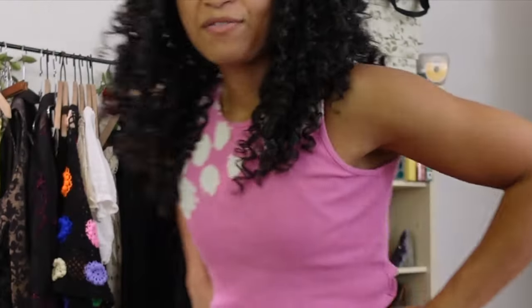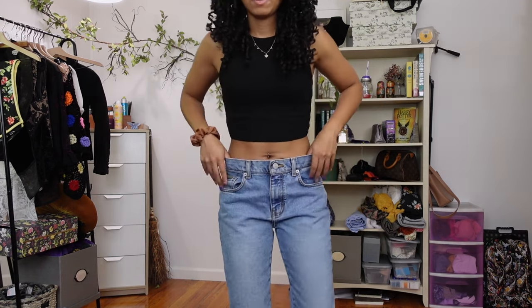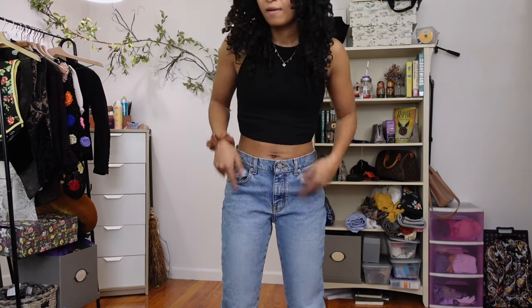I saved the best for last, which are these jeans. I would dress this up with necklaces, maybe a cute little belt, fun earrings. This is just the base because this feels very plain. This feels very like I'm trying to be cool. And I'm not trying to sacrifice my style, which is very fun, fantasy-like. I'll show you one thing that I would do.